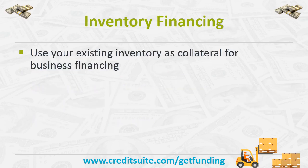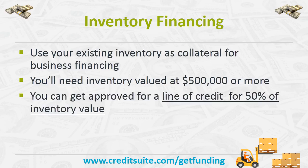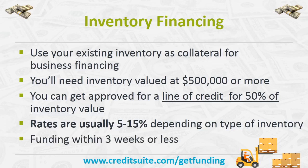Inventory financing. Use your existing inventory as collateral for business financing. You'll need inventory valued at $500,000 or more. You can get approved for a line of credit for 50% of inventory value. Rates are usually 5 to 15% depending on the type of inventory. Funding within 3 weeks or less.